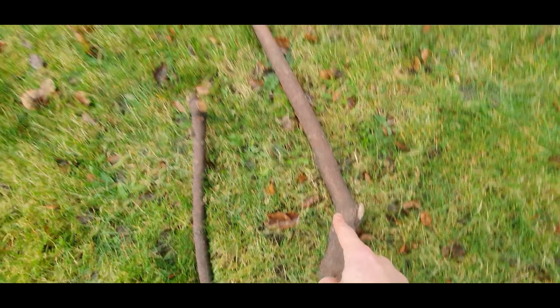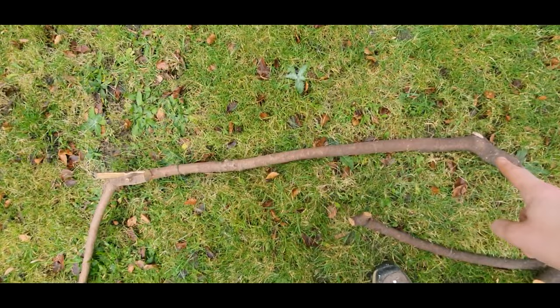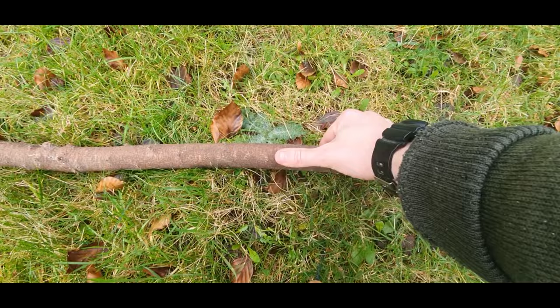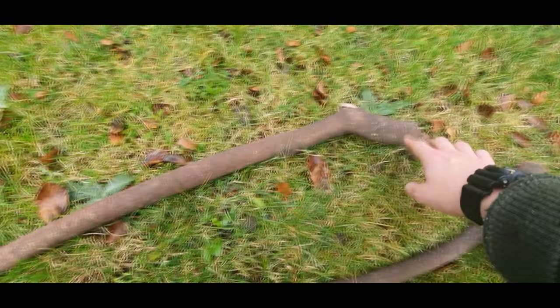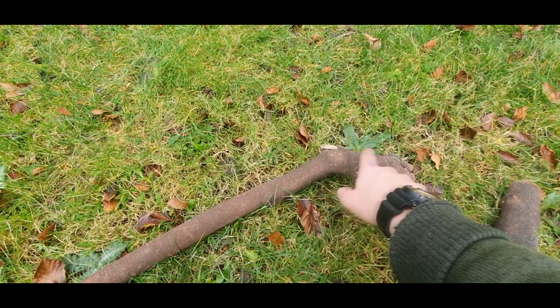This relatively straight piece, and quite thick. Again, there's a thistle underneath that. Compared to my thumb, it's about twice the thickness of my thumb. That will become a walking stick slash cudgel. I will probably take that end off there. Smooth this, round this into the handle.